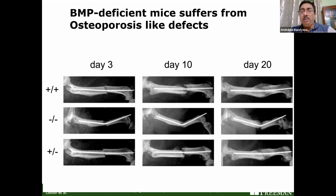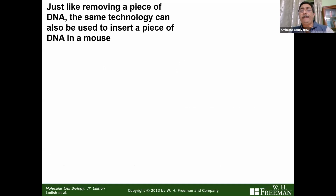Okay. So now, what you should know is that just like you can take out a gene, you can insert a gene as well, knock-in technology. So when you are knocking in, there also you are knocking in at a particular locus. You know exactly in which chromosome, at what location you are putting it in. That's called knock-in mouse technology.